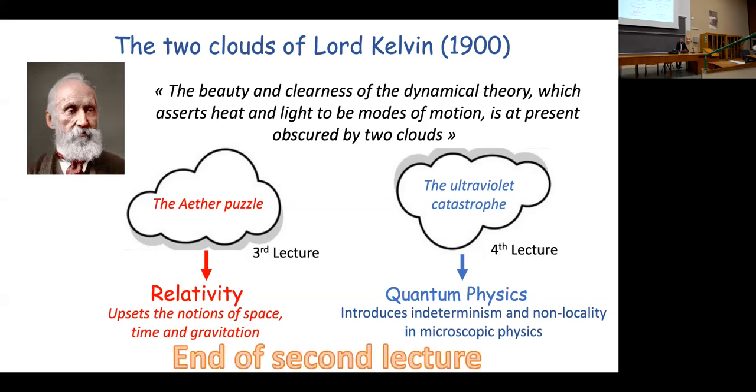So the next lecture, the third lecture, will be about the ether puzzle. And the fourth lecture will be about the ultraviolet catastrophe and the birth of quantum physics.